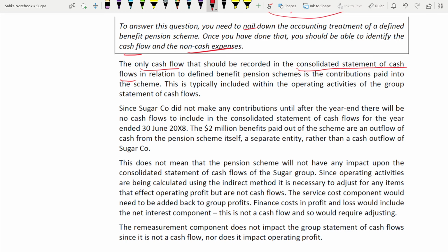So the only cash flow for this is regarding what? The contributions that you have paid. That's it. Only this is the cash flow item. This is an outflow. Okay. And where will this be recorded? Under operating activities. You have to record the place also. Under which place? It will be recorded under operating activities. Okay. So these are the keywords. This is the first thing: recognizing the cash flow, that is the contributions paid.